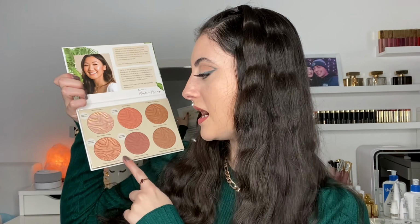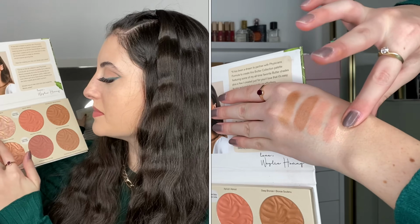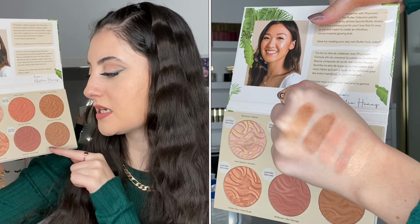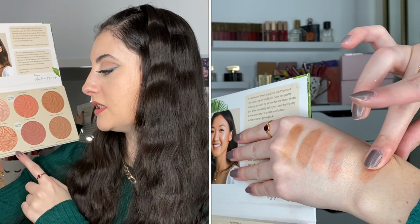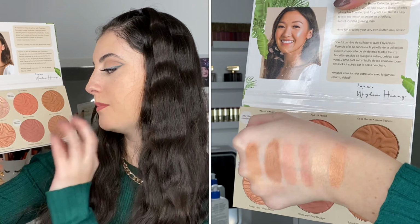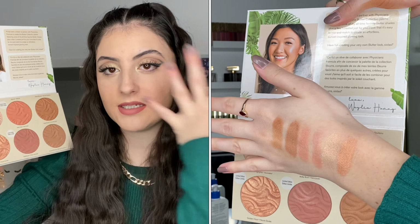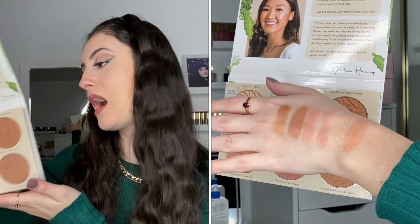Next, we have the Butter Highlighter, which is also a formula that I don't have on me, but I do enjoy as well. We have the shade Whimsical, which is a mix of gold and pink highlights, so you can kind of pick and choose. I'm really excited to try that out. And then we have the shade Golden Hour, which is a really beautiful peachy highlight. I feel you could even dust this all over the face or use it on the eyes. So those are all the shades in the palette.